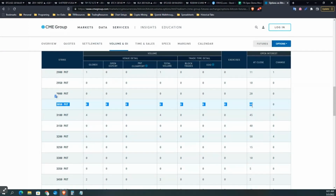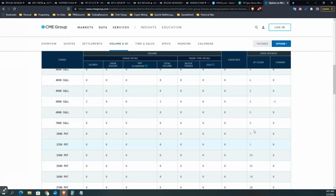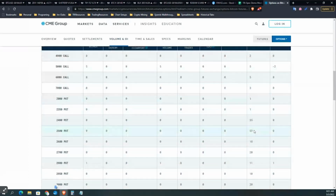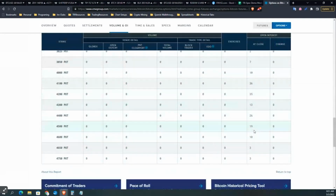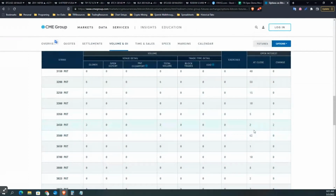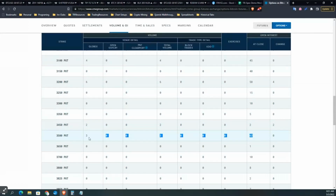30,500, eh? 60 contracts there, and then also 32,000. And then there's 25,053s, right? So when I see this, what this tells me is that the institutions have a vested interest, I think. Actually, it looks like this 62 right here. That looks like your heaviest open interest.